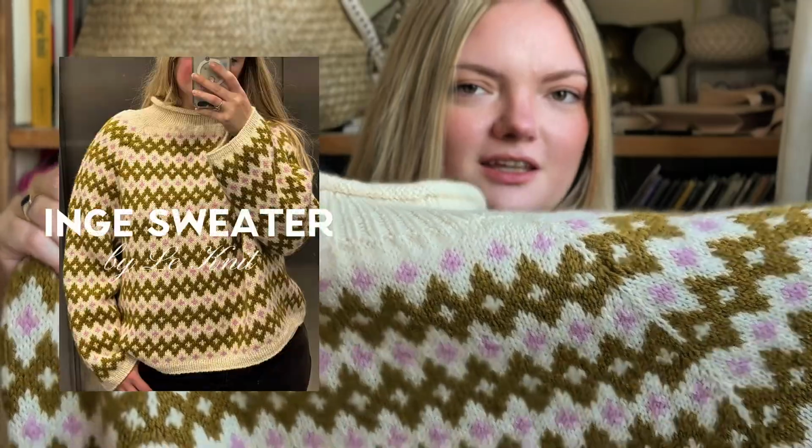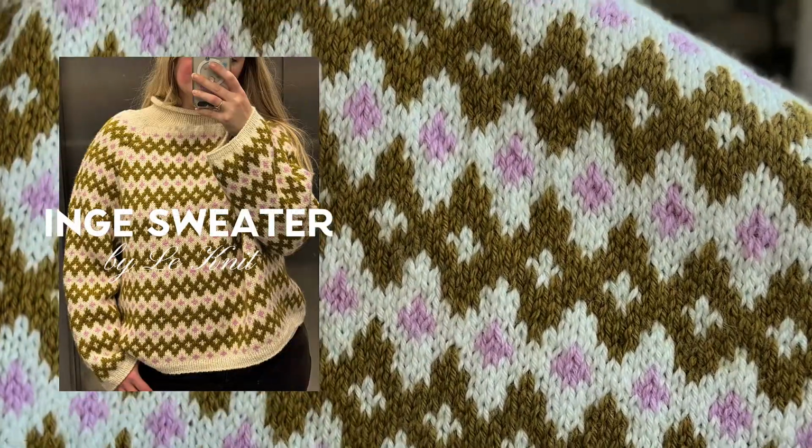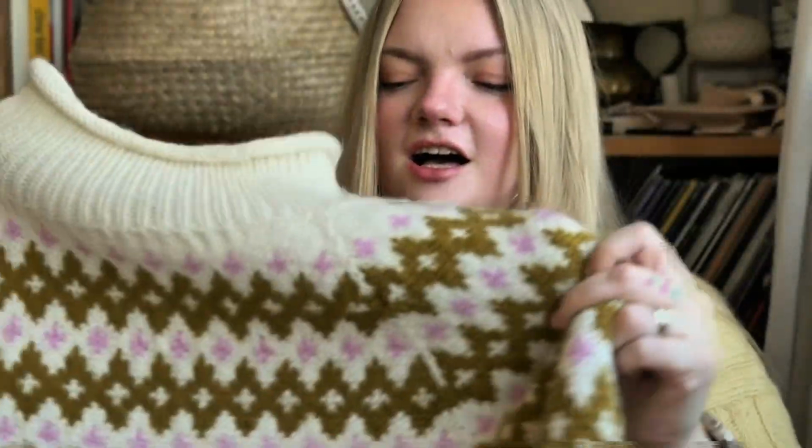The first one, finished object, is my Inge sweater. You may see it in the previous podcast. Yes, I finished it and already wore it, not for the once, but several times. I really love this sweater.